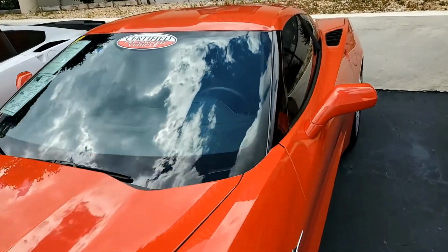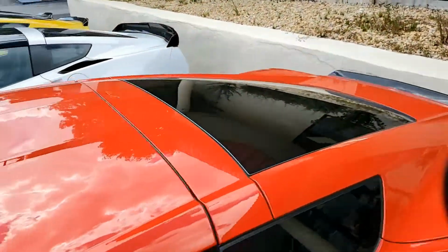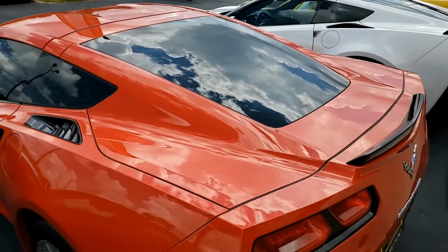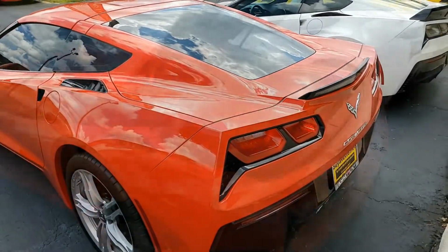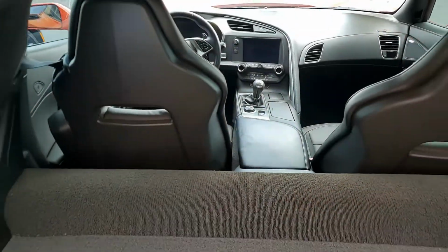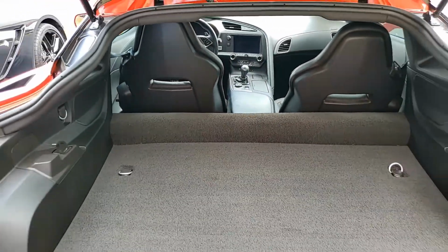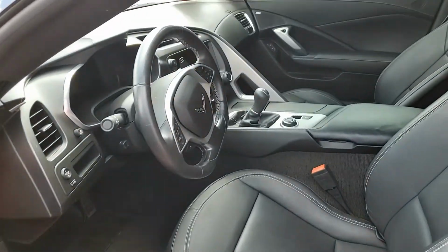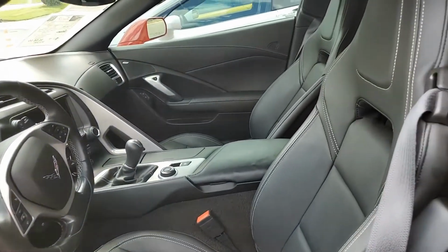Best of all, this car comes with a clean Carfax, and remember that desirable 7-speed manual transmission. This 2016 Corvette Stingray shows, are you ready for this, just 16,050 miles. It's really almost a new car, and it is in very nice condition. The paint is very good, that great shine. The factory painted wheels are in very good condition as well.